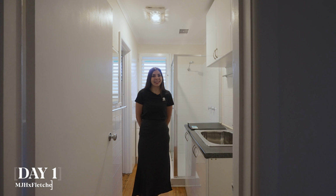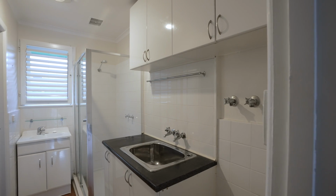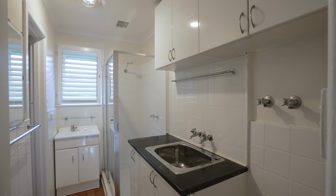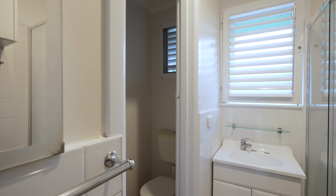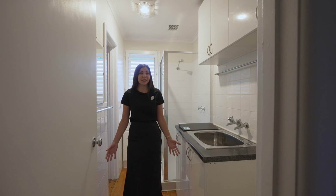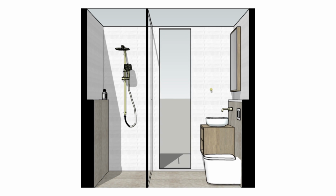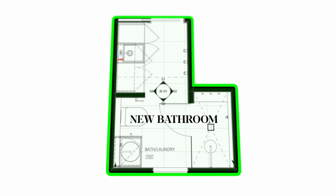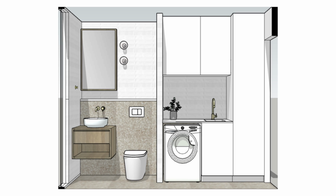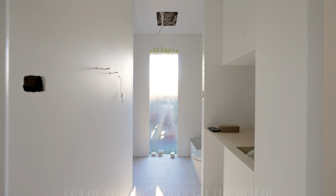Welcome to day one of our Fletcher Street project. As you can see, this is a really small and pokey space at the moment. We've got a laundry and also a bathroom that services the whole apartment. What we will be doing here is updating the space. It is very small and we're not going to have the opportunity to change the floor plan too much, but we will be updating the finishes to make them a lot more contemporary, including some fun tiles such as terracotta terrazzo to make it feel a lot more modern.